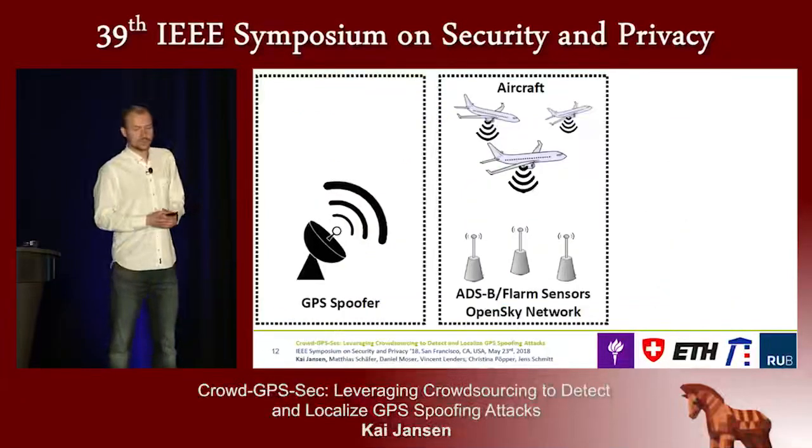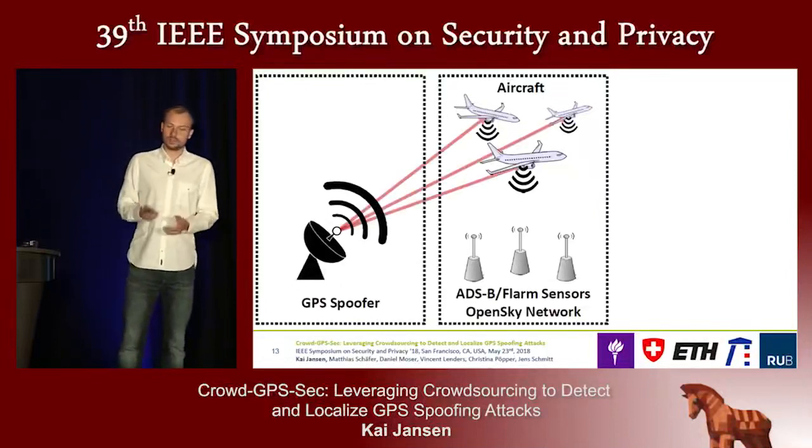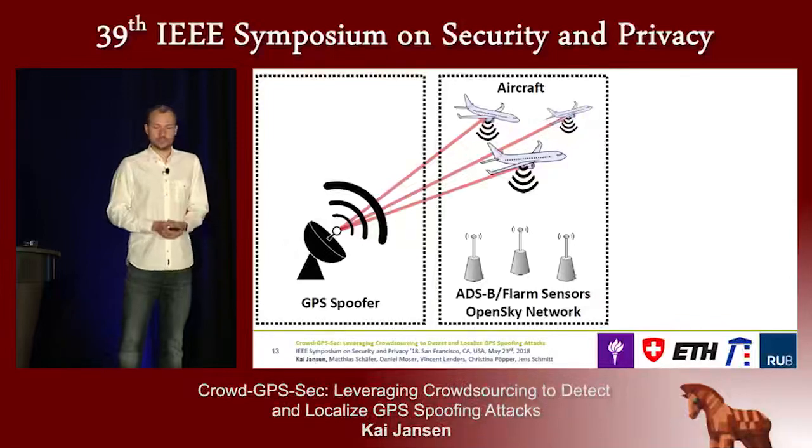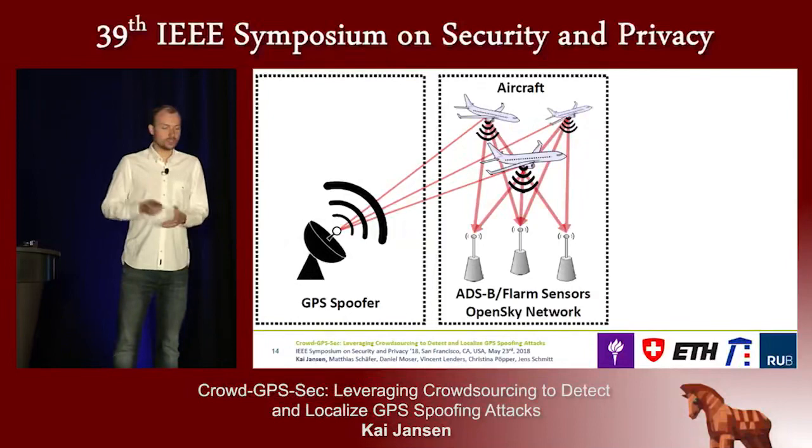So what happens now if such an attacker tries to target aircraft? It will broadcast its signal toward the air, and in the case of a successful attack, the aircraft will use those fake positions and rebroadcast them within their status reports down to the Earth, where they are now picked up by the sensors of the network.